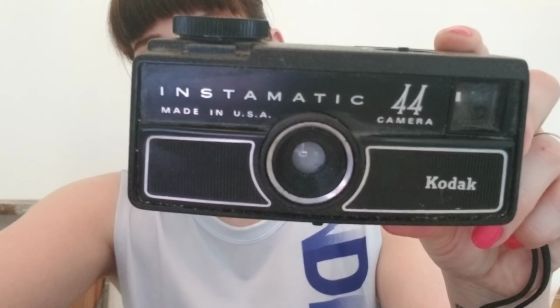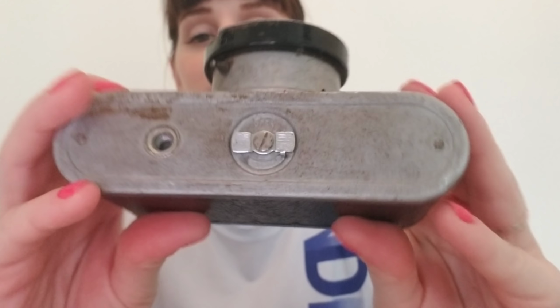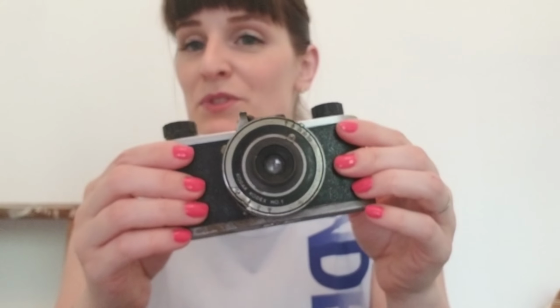And this is just a plastic one. This one's really light, but I liked the look of it. And for $1, I couldn't pass it up. And then this next one is super heavy, and I tried to figure out if I could get it open. Somehow this twists, but I was having a hard time because I want to see if there's film inside this one. It still feels really heavy.